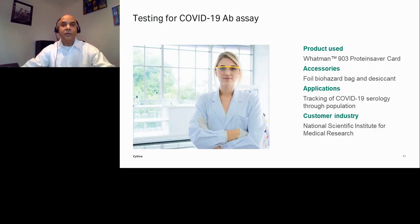So another example of use of 903 card is at the National Institute for Medical Research in Wales, where scientists have developed a convenient low-cost antibody test for COVID-19 based on dried blood spot sampling technique. The novel antibody test uses a single drop of blood and blots it on a specialized 903 card. The cards can then be shipped to laboratories for testing. Once they reach the laboratory, a disc is punched out from the card and the antibodies are released using a specialized liquid called extraction buffer. They have optimized the enzyme-linked immunosorbent assay, or ELISA, antibody test to be used with the DBS method, and translating the test onto an automated platform will allow hundreds of samples to be tested at once.